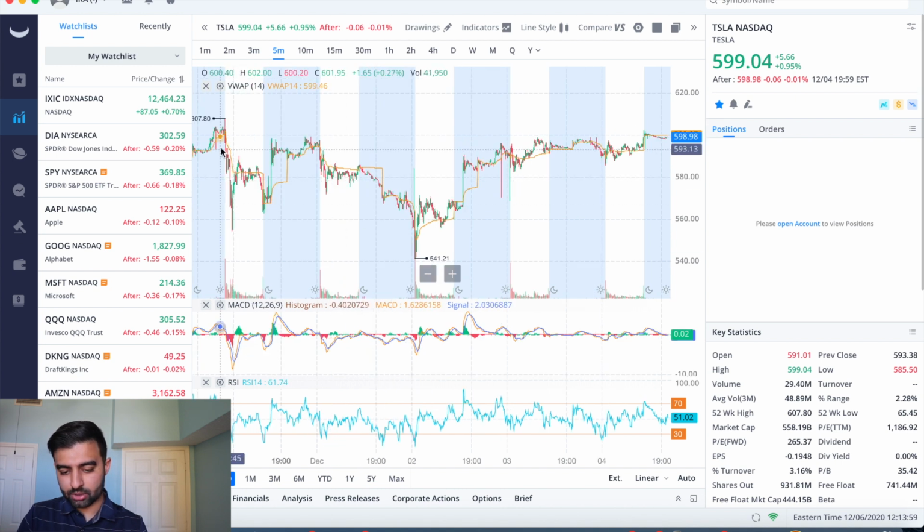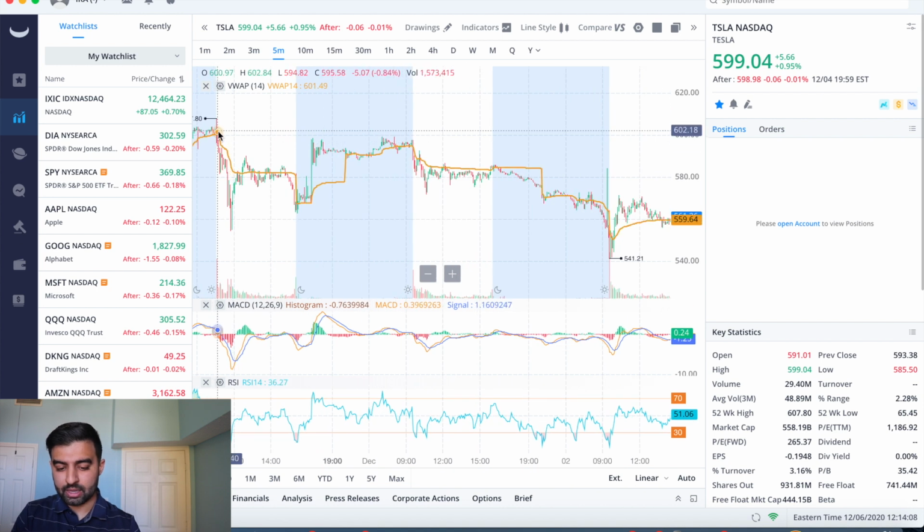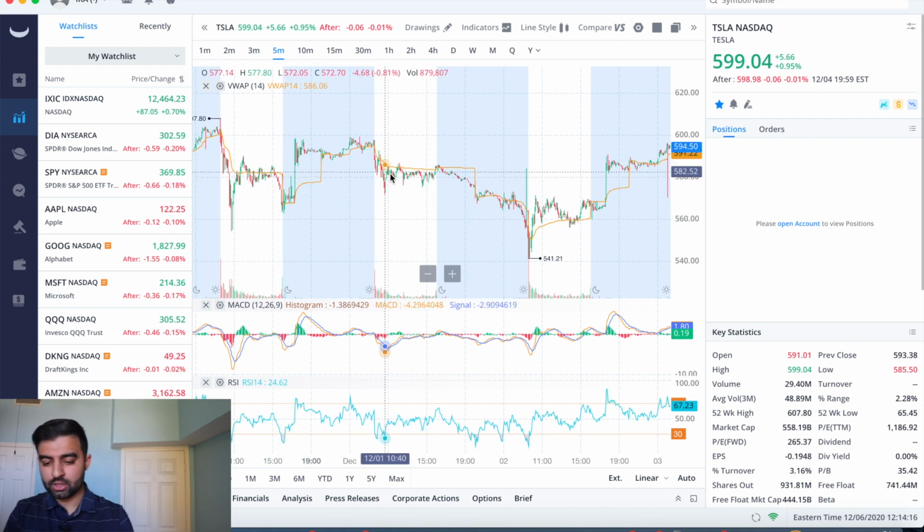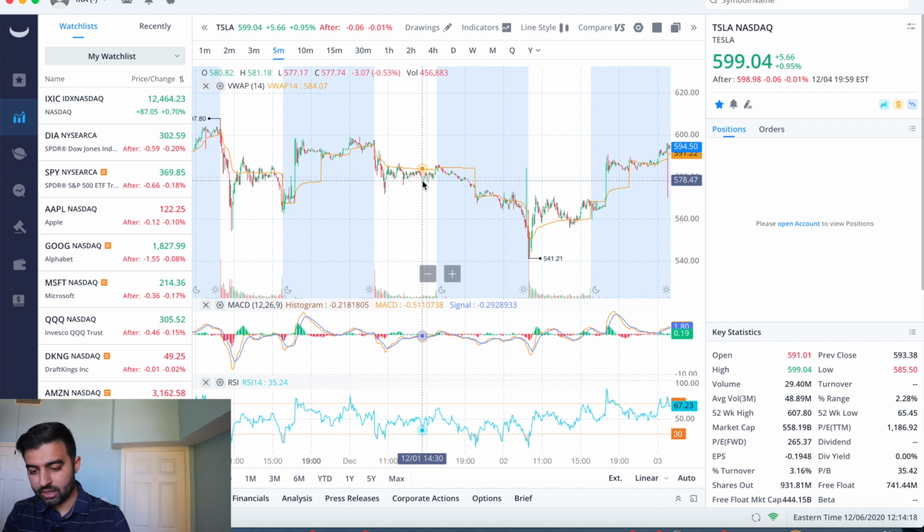What we saw, right out the gate on Monday, was a huge sell-off right at the open, from the 600s all the way down to 554. Then it found stability, went up to the 580s, and sold off to the 560s into the close. Tuesday was a little bit of a red day as well.